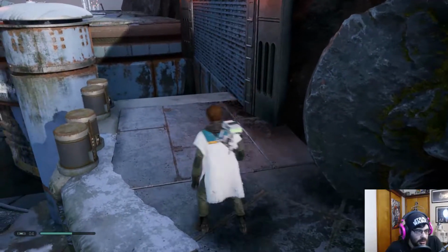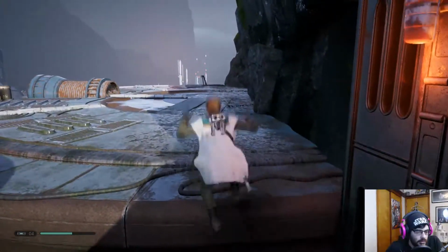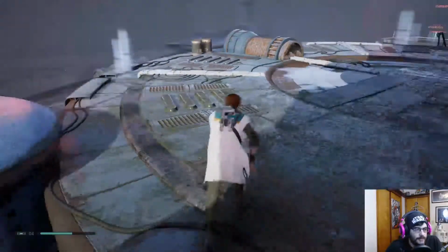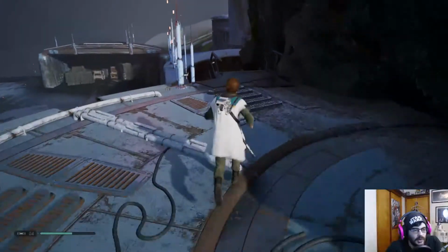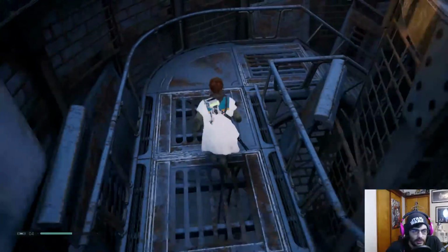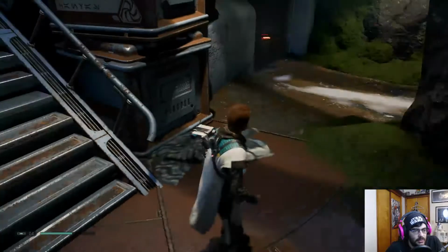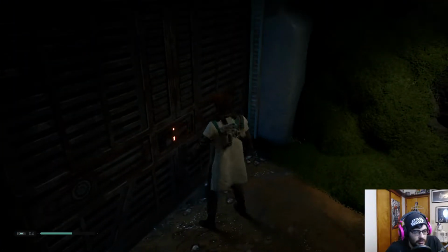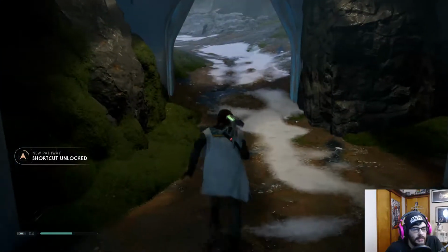Yep, that's clearly a wall run. Okay. Wait, is there something down there? No. No, there is not. Okay. Watch me get jumped by like a million stormtroopers. I think I just unlocked the shortcut. That's right, back to the ship.